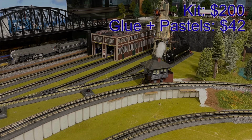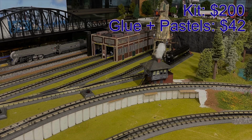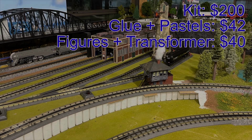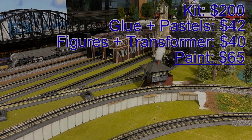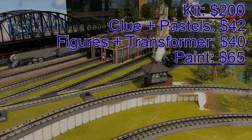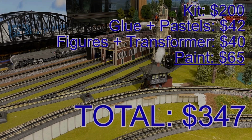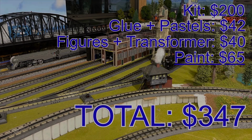For powering this building, the power supply, you can pick up one of these cheap Tyco transformers for $12 to $15, so we'll call it $15. And then all in on paint, we were looking at $65. $55 for aerosol spray paints, and another $10 for the Mars Black acrylic and yellow safety paint. All in on this kit, we're looking at $347 and about 1 to 2 weeks of build time.